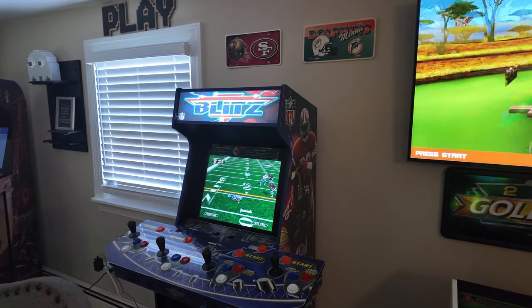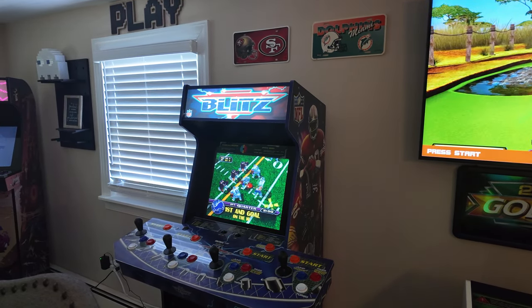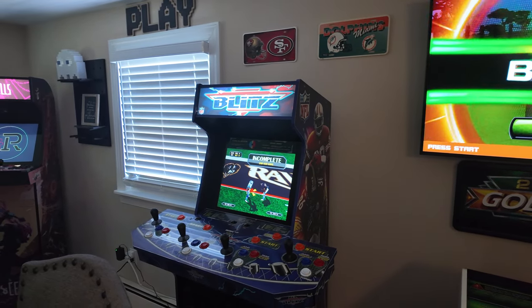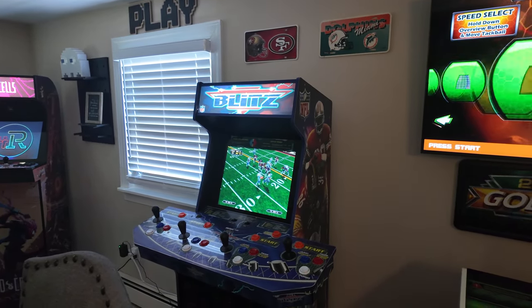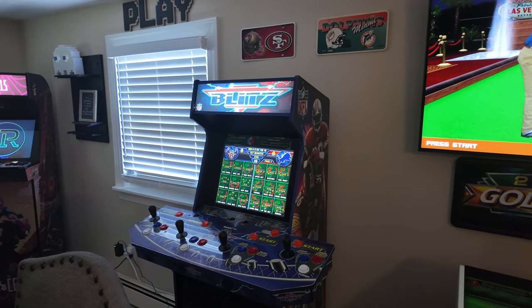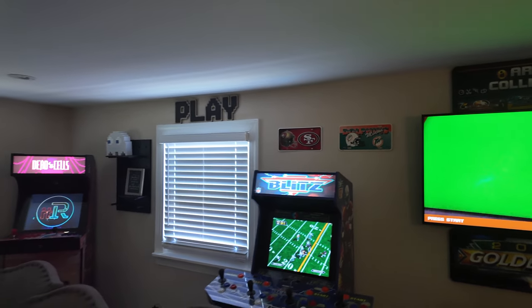And the fact that Blitz is in HD, it definitely looks better than the one that you can play on MAME and stuff like that as far as the HD version goes. Obviously, the hits are all gone, so take your poison on which version you'd rather have, but I have both. I can play this one if I want the HD graphics and to play online with others, or I can play the MAME version to get all the old school hits. So either way, I can play either version I want.